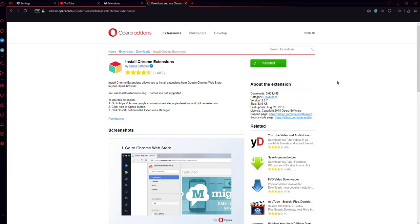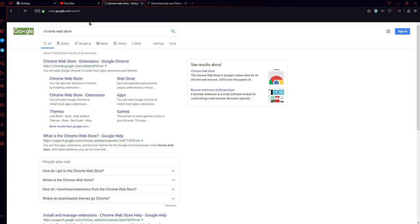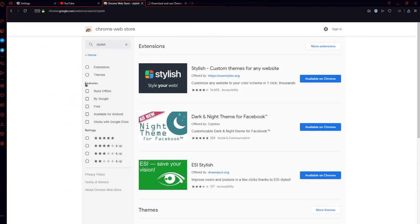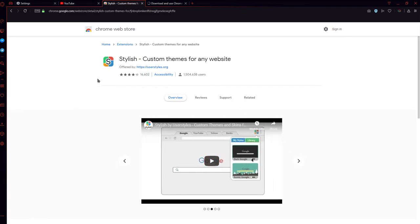Now, when you go to the Chrome Web Store, you're going to pick an extension, click Add to Opera, and then it's going to open a tab. Just wait a second. Let Opera check and make sure it's not a malicious or a bad extension, and then it will say install, and it will pop up right on that page. So let's head over to the Chrome Web Store. Let's grab one of my favorites, Stylish. Stylish allows you to turn any website light or dark. So if you're kind of sick of Facebook's bright white light coming off the screen, you can make it dark.